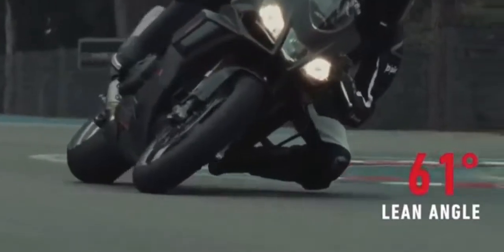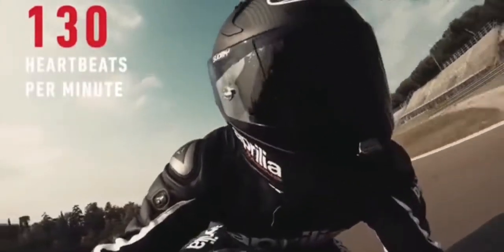217 horsepower is pretty unreal. Let's get a sound check of what the RSV4 sounds like.